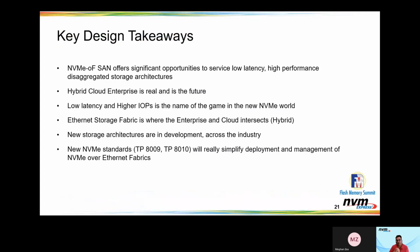What are the key design takeaways from this discussion today about NVMe over fabrics in the enterprise? I think in the enterprise, NVMe over fabrics gives customers the ability to deploy it in a lot of different ways. The beauty of the enterprise is that customers get an opportunity to design their infrastructure according to the way they believe best serves their business. NVMe over fabrics SAN gives you the opportunity to design low latency, high performance, disaggregated storage architectures designed for your particular workloads. So you can have different types of NVMe-oF SAN deployments for different types of storage architectures and workloads to meet your customers' business needs.